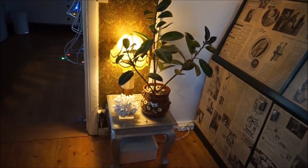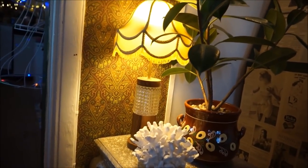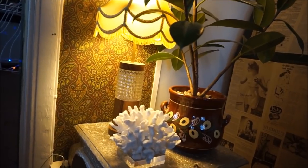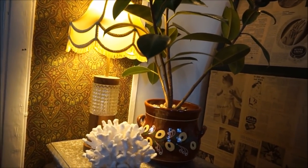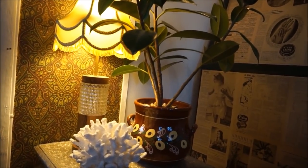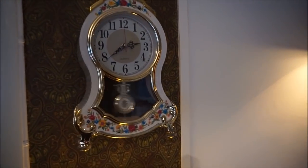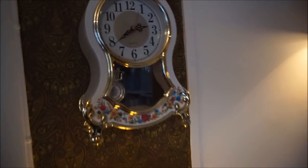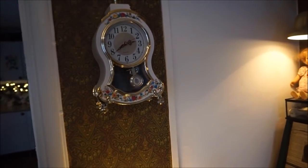And a rubber plant. And a fake coral. And a thrifted lamp. This lamp foot actually should have another layer of the glass part, but I accidentally broke it when I bought it. It's a bit unstable now, but it still looks pretty good. And then I have this wall clock, and it looks pretty fancy from afar. Up close, it's plastic. I love it. I really love these kind of kitschy things.